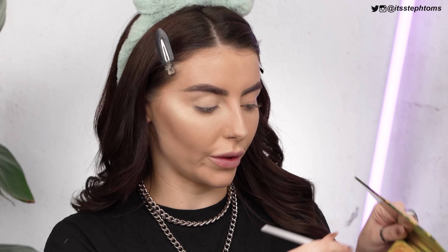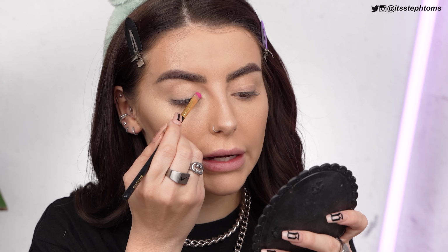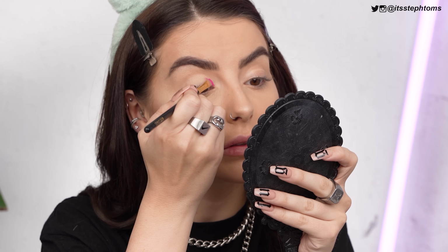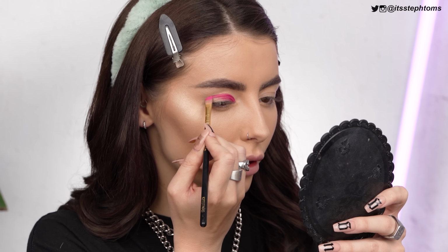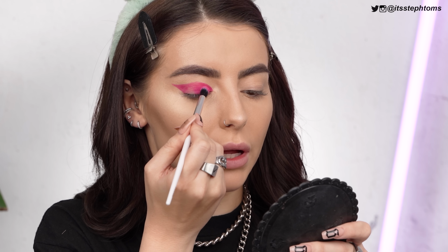Then I'm gonna go in with that pink color, load up my brush there. Honestly, I just kind of want to put it all over my lid and go all out with the pink. Maybe I'll put something on my inner corner. I'm doing it. So I'm gonna take this angle brush and just start shaping it. Yeah, okay, that's pigmented. So right now I'm just sketching out the line. And I'm just gonna bring that all the way out, quite far. Then I'm gonna take my fluffy brush and just pack on some of that color there as well.